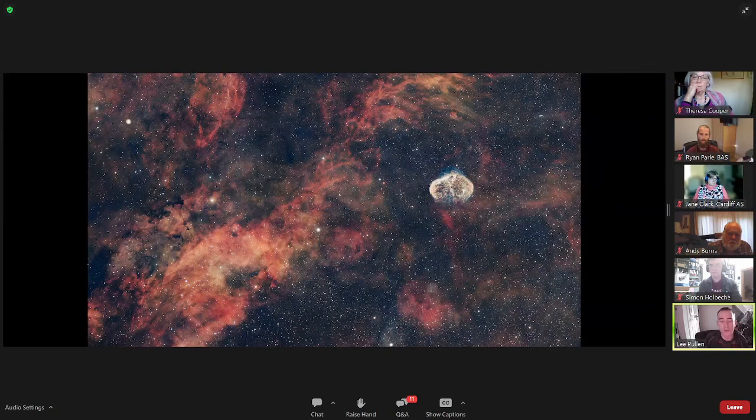This object has the fantastically snazzy name of IC1396. Astronomers sure know how to name things. It's a gigantic cloud of gas and dust. It's about 2,400 light years away. And many of the stars that we can see are forming within that nebula.